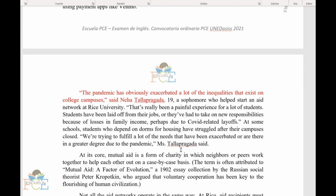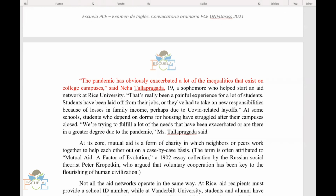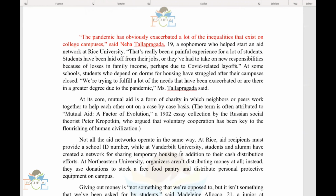Students have been laid off from their jobs, or they've had to take on new responsibilities because of losses in family income, perhaps due to COVID-related layoffs. At some schools, students who depend on dorms for housing have struggled after their campuses closed. We're trying to fulfill a lot of the needs that have been exacerbated or are there to a greater degree due to the pandemic, Ms. Chalapragada said. At its core, mutual aid is a form of charity in which neighbors or peers work together to help each other out on a case-by-case basis.